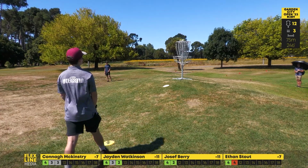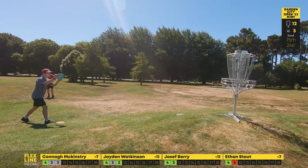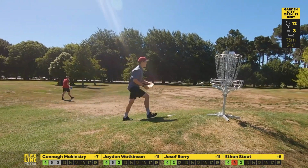Ethan with the birdie look. Oh no, I think he's got a bit of a right to left headwind for the putt, but he's close enough that it doesn't matter. There we go. Makes one stick.